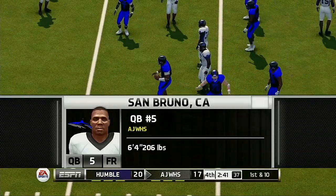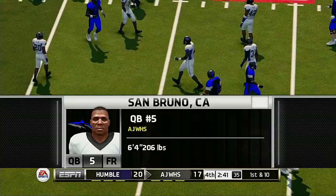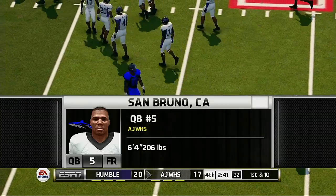Change your quarterback, Kirby. You got to wonder what that's going to do to the team morale. It is next man up. They've got to be ready to trust this guy.